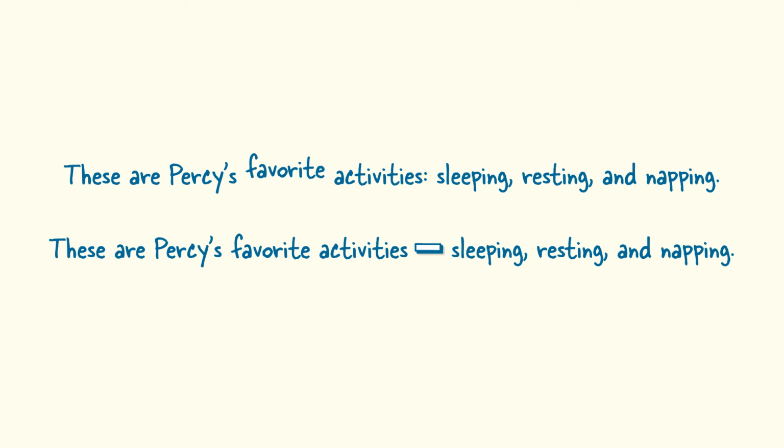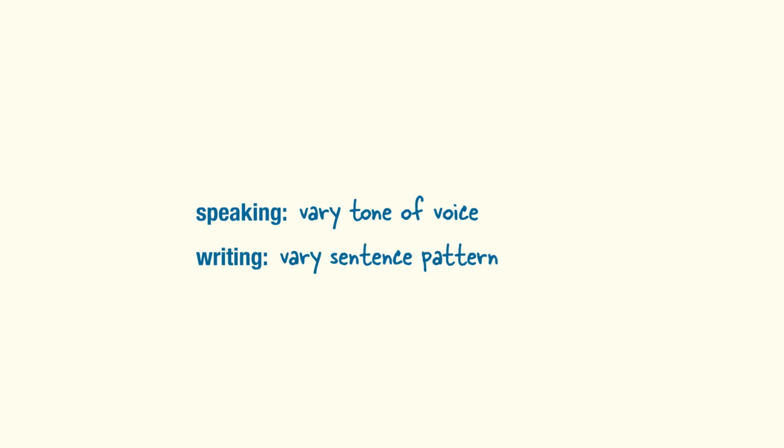These are Percy's favorite activities: sleeping, resting, and napping. These are Percy's favorite activities — sleeping, resting, and napping. But just as you change the tone of your voice to keep your conversation lively, so you should also think about varying your sentence patterns. Putting a list before a dash is a simple but effective way to do that.